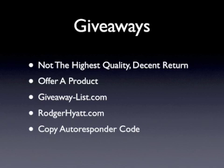Give even more away. You're already giving away a free report or information in order to attract people to your squeeze page. But you could also consider giving away another product via online forums, classified advertisements on sites like Craigslist. Within the free report, link to your squeeze page where people can join your list to receive yet another free guide.